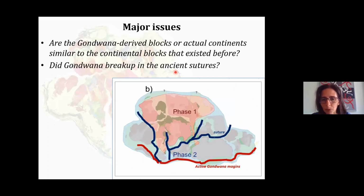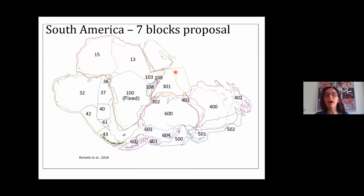So as we saw before, Gondwana was built like this, and we have the sutures. How do these sutures play a role in dividing the Gondwana into different blocks? So our map actually is not built up by South America, Africa, Antarctica. Our map is built up of these blocks.